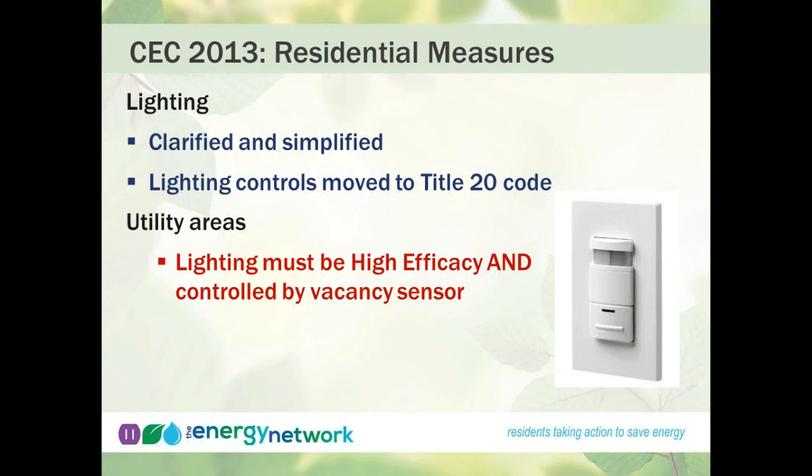large change to code, although maybe there's not a lot of closets and so forth in these spaces, but nonetheless, it is a change that needs to happen, both high efficacy and the vacancy sensor in those areas.